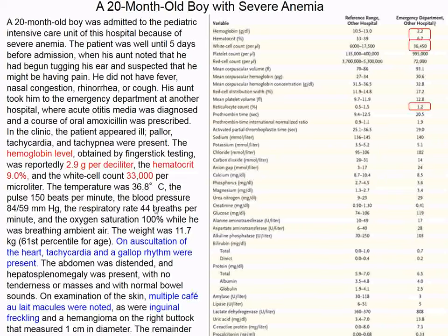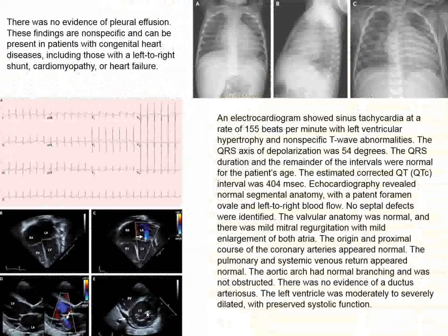Saturation is okay. So the red cells that he makes are capable of carrying oxygen. And he has a third heart sound. But a 20-month-old infant with a hemoglobin of 3, I would expect that he has a third heart sound. No murmur was heard. On evaluation of his skin, he has cafe au lait spots, and he has inguinal freckling. Whether or not he has axillary freckling wasn't mentioned, and actually a picture of his cafe au lait spots was not given in this report, but I'll show you one later.